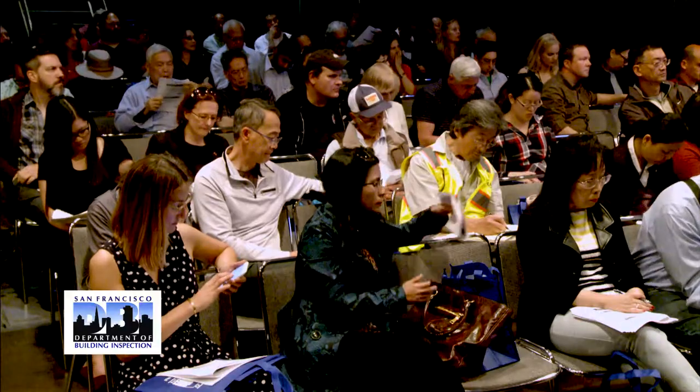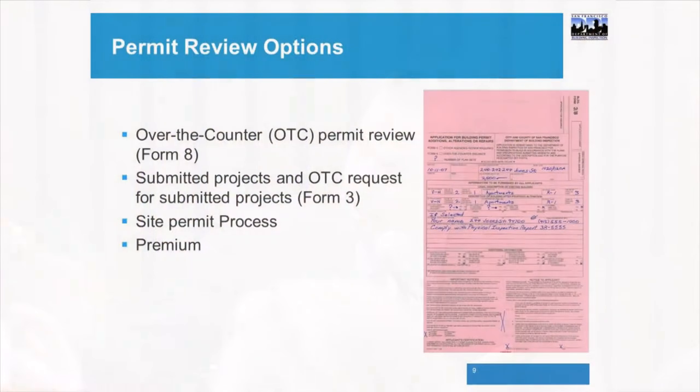So let's say you come to the building department, you're going to get your permit. You see this pink form up on the screen. That is our permit application. You fill one of those out for every permit, okay? And it has basic information on the building, the scope of work, the property owner profile, this sort of thing. And with this permit application, you can get an over-the-counter permit, which is a Form 8. There's a little checkbox there for the 8.